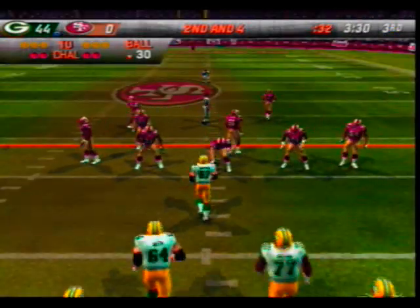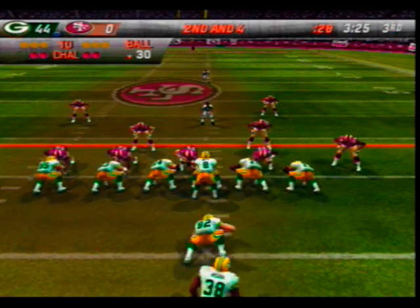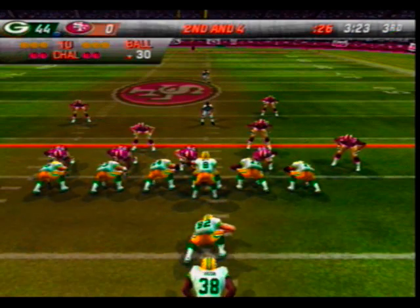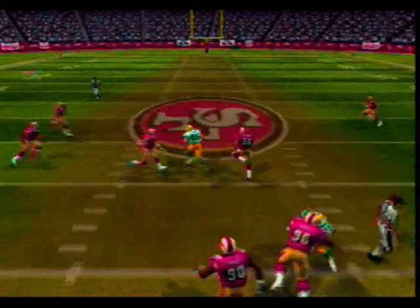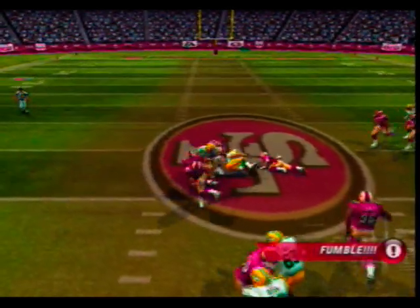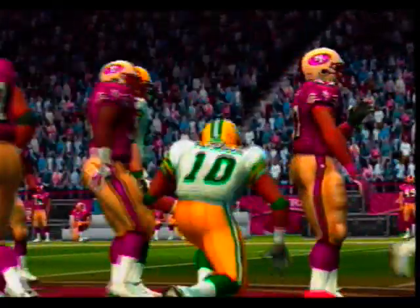Second and 4. Ball on the 30-yard line. Here we go. Set. Watch your man. With the pass, and he makes the grab. Fumbled. The Packers scoop it up. And you know, the defense is very angry at that missed opportunity.